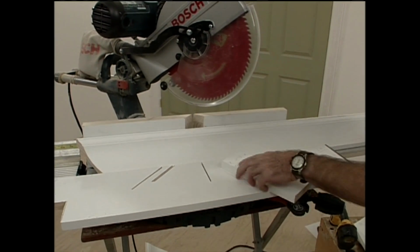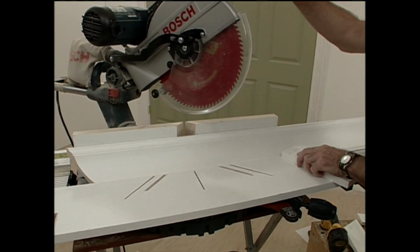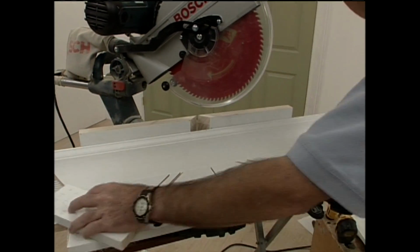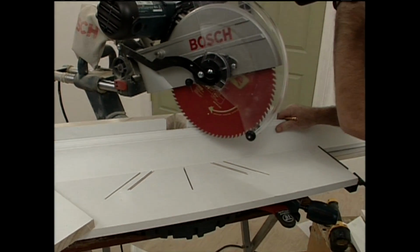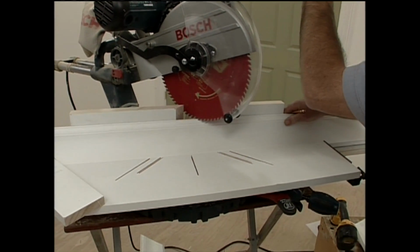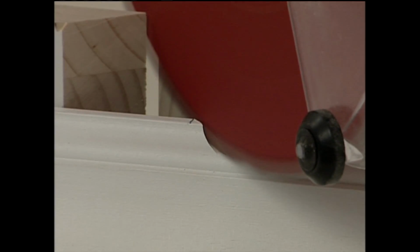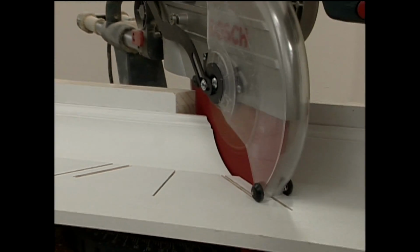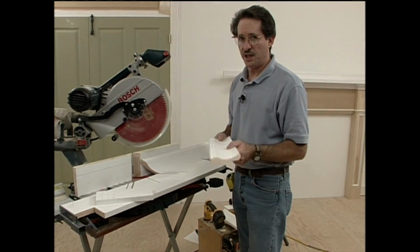Now this is an outside corner. I want the short point against the fence, so I don't even have to swing the saw to a different miter. I just have to align that measurement mark. And I can do that by creeping this blade right up on the material again. Well, that finishes the second piece.